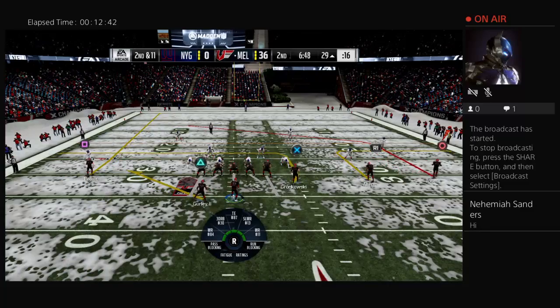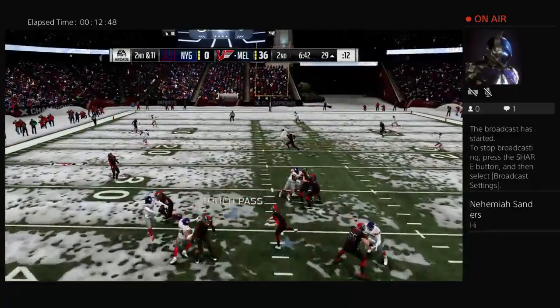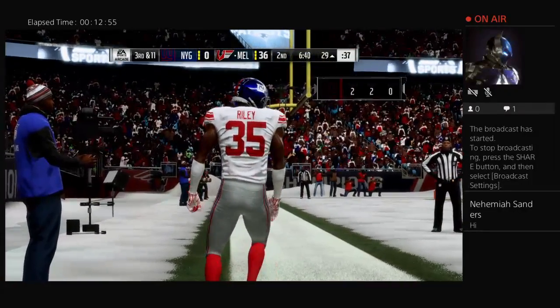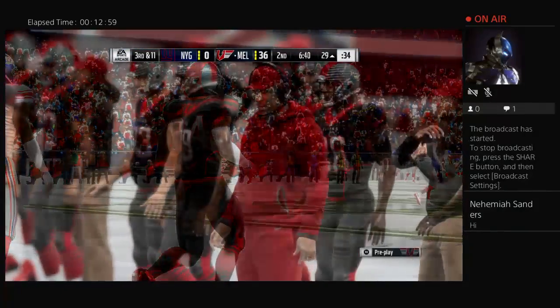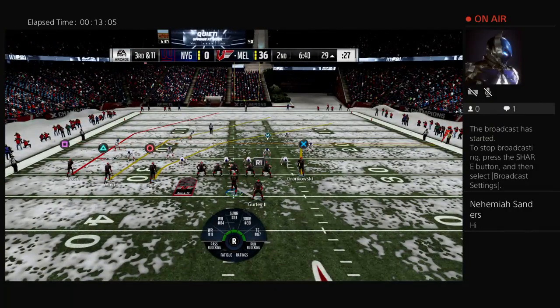That play was well covered. Just tried to check it down. Unfortunately, not able to find any yardage on that one. Brady going to throw. Letting one go deep for the end zone. Oh, he almost had it for the pick. A great chance there for the interception in the end zone. Instead, 3rd down. Not only did they drop what looked like an interception in the end zone, they blew a golden opportunity to shift the momentum.